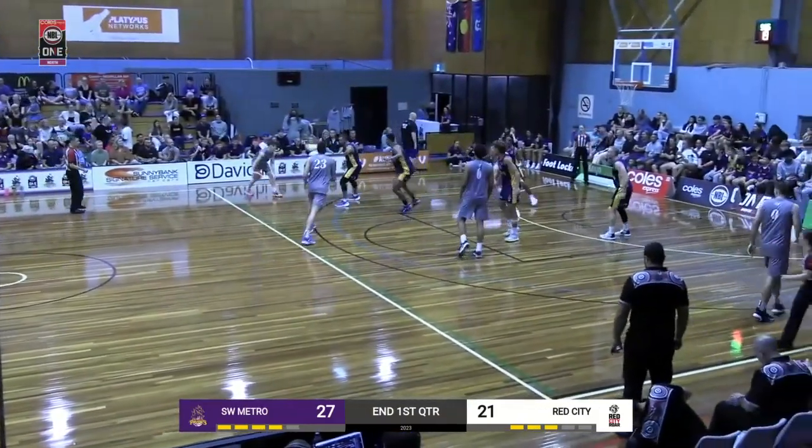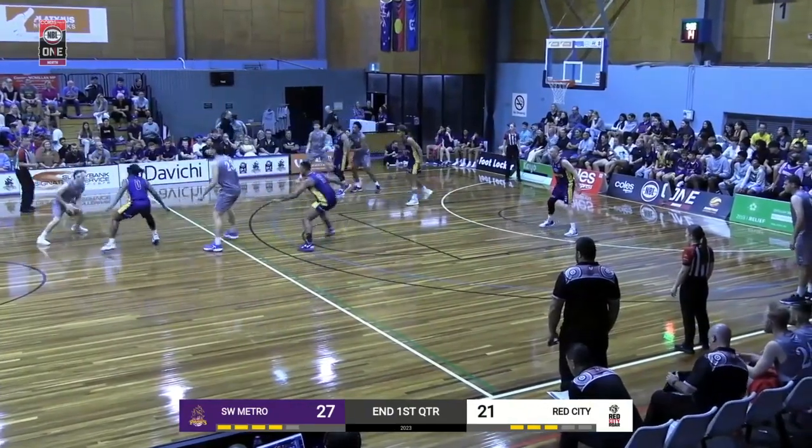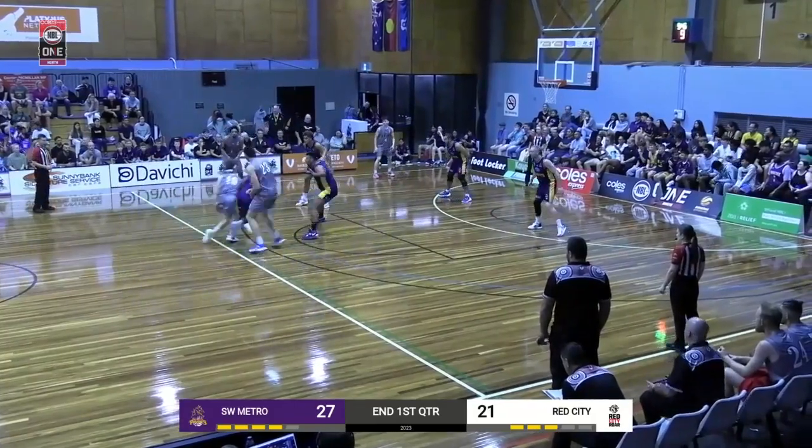No. So Red City going to kick things off here into the second quarter. Down 6. Larkins going to control things here from the top. Cialepa had the assignment there on key, so that'll be an interesting test for the young fella.